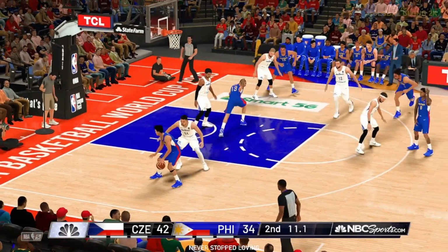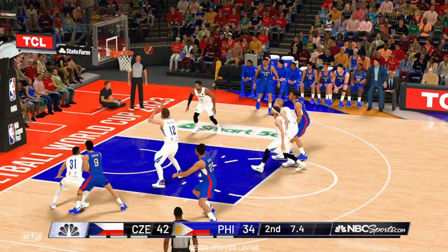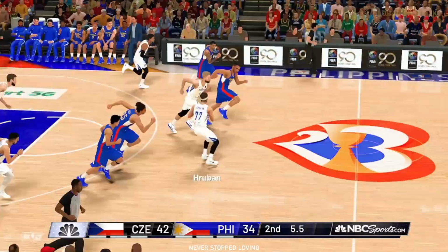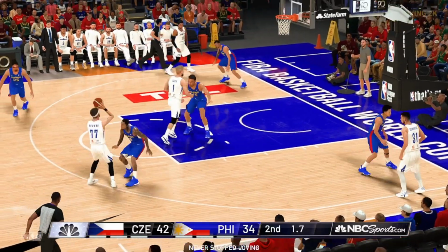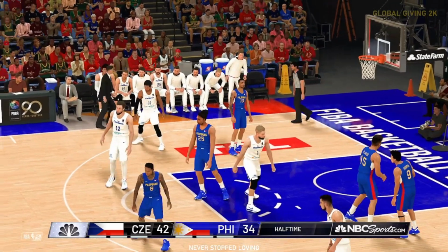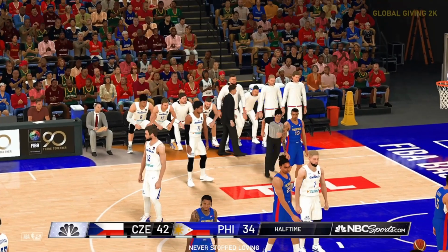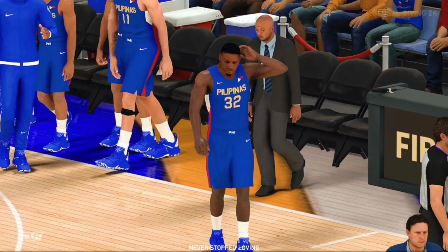Thompson outside. From 12 feet. The shot, no good. With 1 on the clock. And so we've reached the end of the first half of play. Leading by 8. Stay with us, folks. We'll be back just after halftime to get the third quarter started.